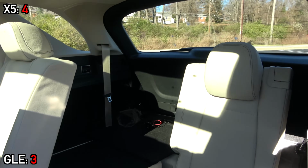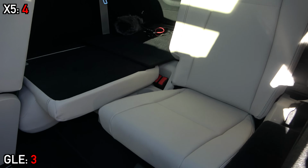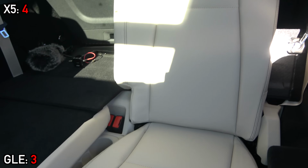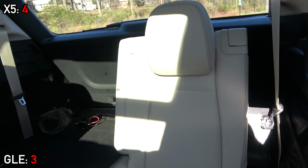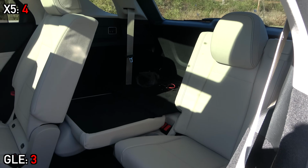Yes, you heard me right, the GLE actually does have an available third row for those of you who might need it every now and then, but don't need to upgrade to the larger GLS. While not spacious, this is something that BMW doesn't offer with the X5.